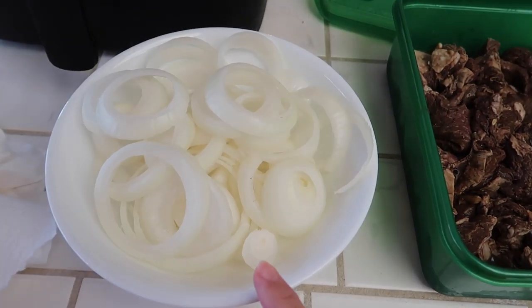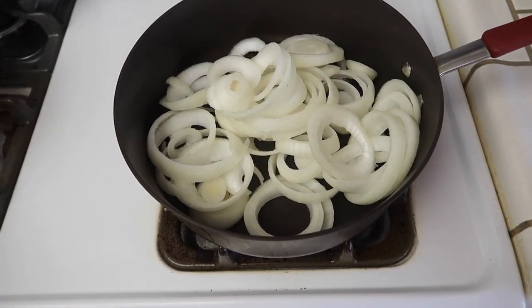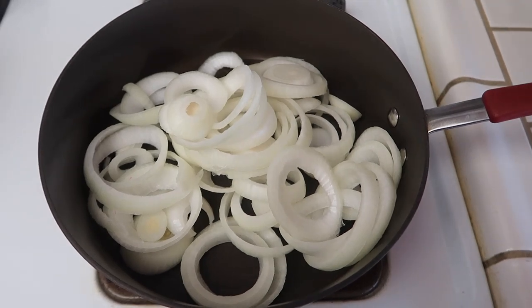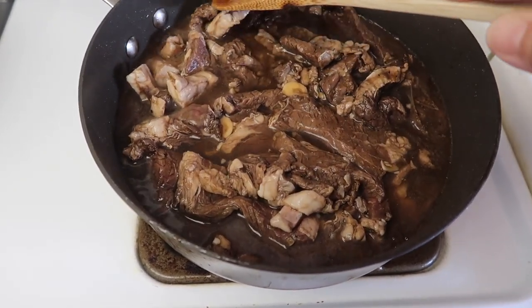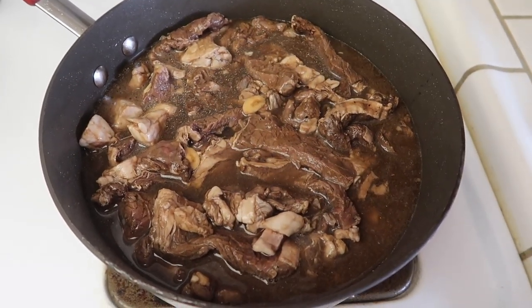And then I have 2 onions here that I sliced into rings. So I like to cook the onions a little bit before I cook the meat. You don't really have to, you could just add the onions at the end, but I just like to give it a head start, so I always cook the onions first. The onions are done. I removed the onions, and now I have the meat in here with the marinade, and then I also added some water. So I'm just gonna bring this to a boil and then just let it simmer until it's done.